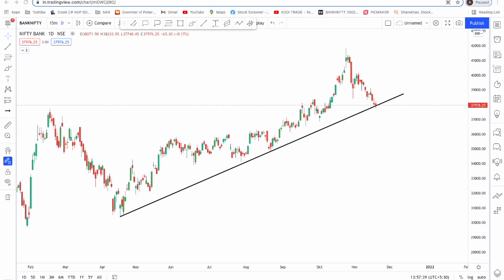It's been a long time since I uploaded continuous videos, but it's going to be continuous videos next week. Today we're going to be seeing the trade analysis for Banknifty and Nifty for Monday, as today, Friday, is a trading holiday. So let me just start off with this daily chart in Banknifty.